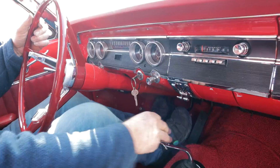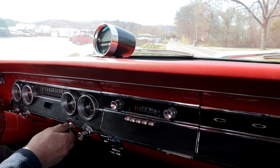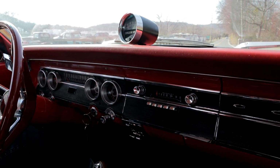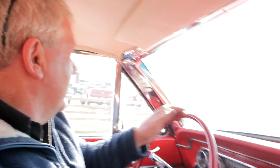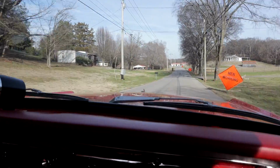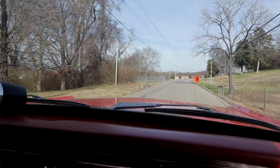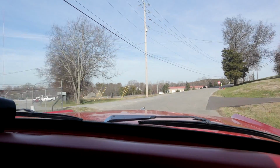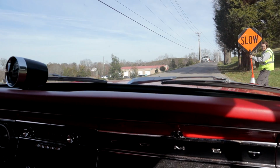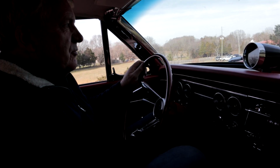Manual steering. Yeah, this shifter's gone a bit tight, so we've got to do a little bit of work to that. Oh, jeez. Probably should have let it warm up for the camera. Finally calmed down. Quite a tall first too, I'm kind of not used to that. For a low rear axle, it's got quite a tall first.